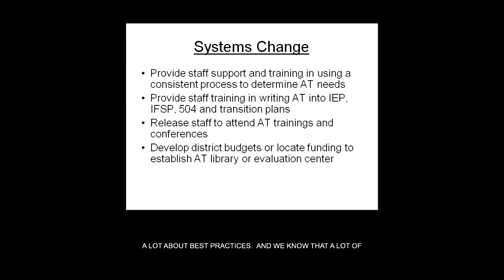Okay, so Debbie, you talked a lot about best practices. Yes. And we know that a lot of things happen out in the real world that may not necessarily be best practices. So how can these kinds of things become more standard? That's kind of what people want to know. Right. Well, we're looking at system changes, and California right now is a broke state. We understand that. So this is pie in the sky. If we could do things differently, this is what we'd like to see happen.